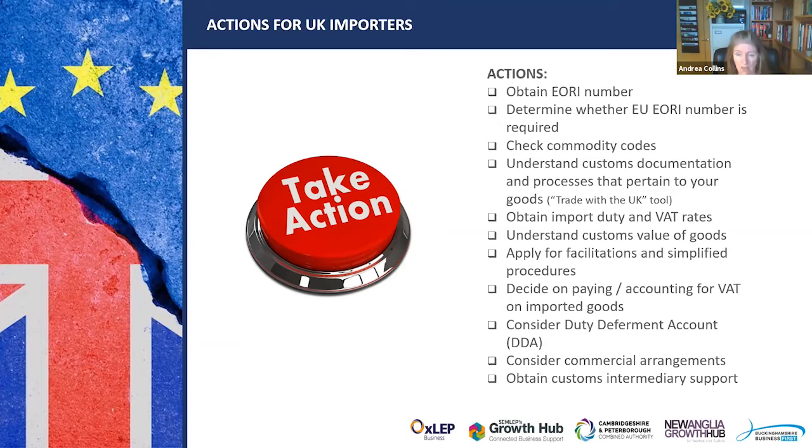Check your commodity codes. They are going to become crucial. They determine all of the documentation that needs to accompany a declaration. So if you've got the incorrect commodity code and your goods are inspected, whether they be physical inspections or the documentary inspections, and it's found to be wrong, then your goods will be held up, maybe even seized. And also, second to that, if you're importing under an incorrect commodity code, the chances are you could be paying more import duty or underpaying import duty and VAT, in which case, if it's the latter, then HMRC isn't going to be very happy with you. So those commodity codes are essential.